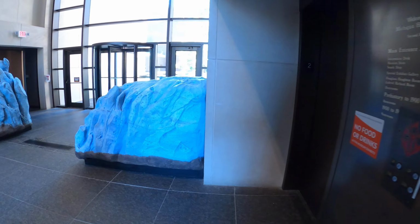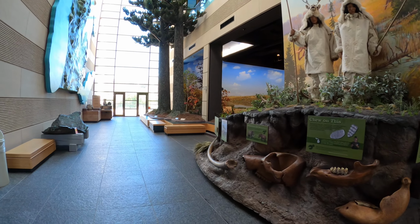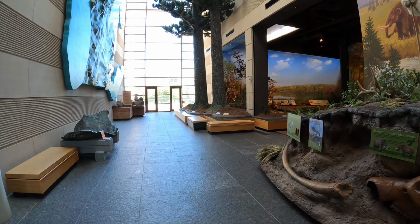Did I mess up? Well, I messed it up, sorry. But that's a nice freight elevator.